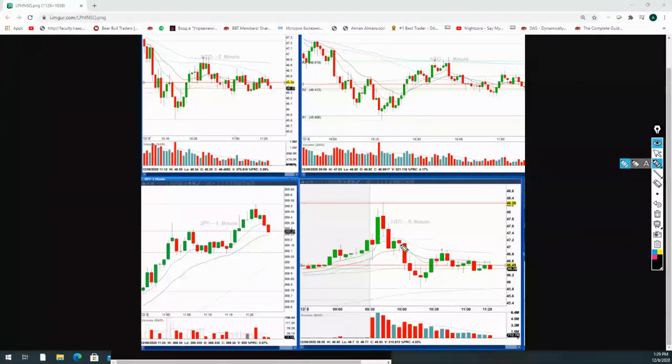Why is it not bad? First of all, you're having 1, 2, 3, 4, 5 consecutive candles. And we know that anything more than 3 is already too much. And usually stocks, after that, they pull back. What's the second reason? The second reason, the stock is extended from the 9 and the 5.